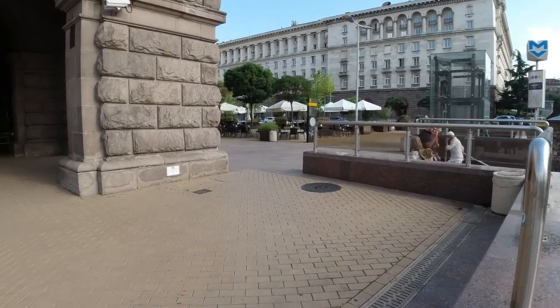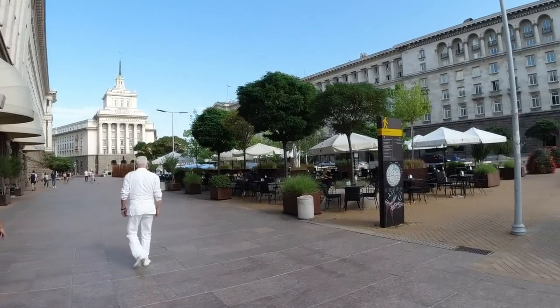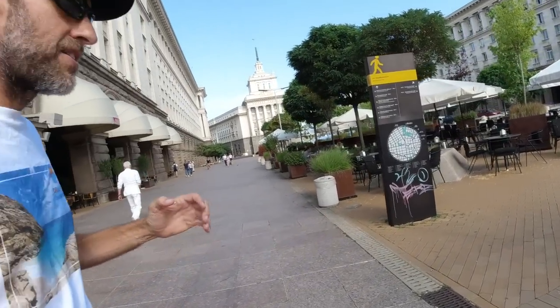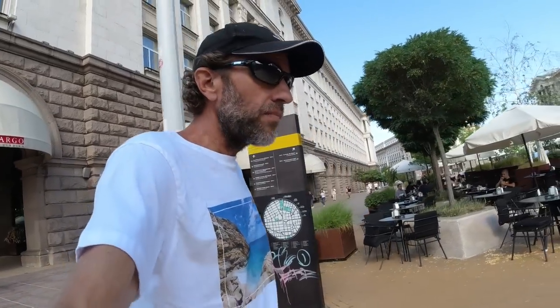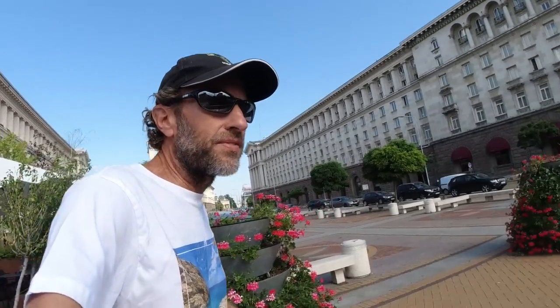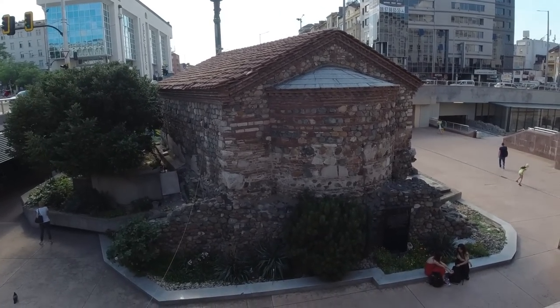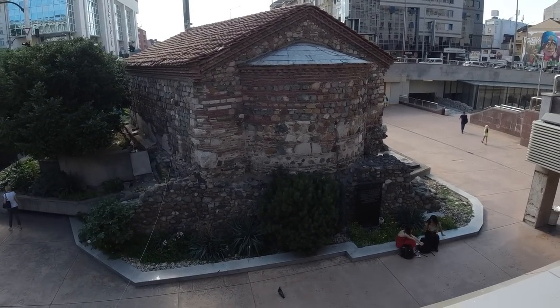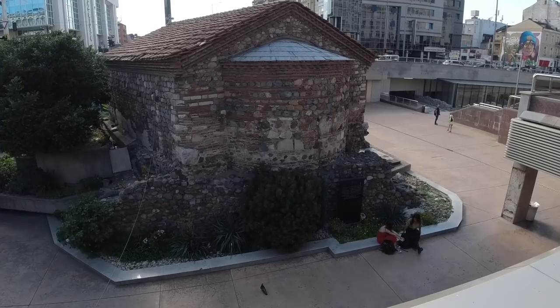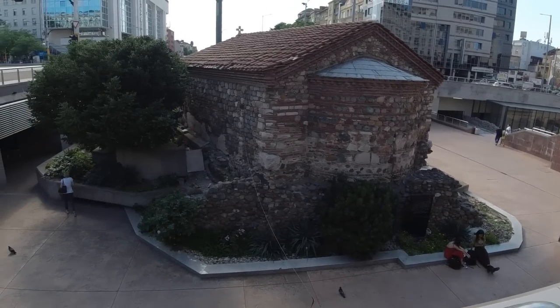So on my last trip to Sofia and to Bulgaria in general, I arrived in winter. I think in March. So it was worth returning for lots of reasons, including to come back in the summer and see it in a totally different light. So a church there. There is some writing, Cyrillic, presumably Bulgarian language, on that pillar thing down there.